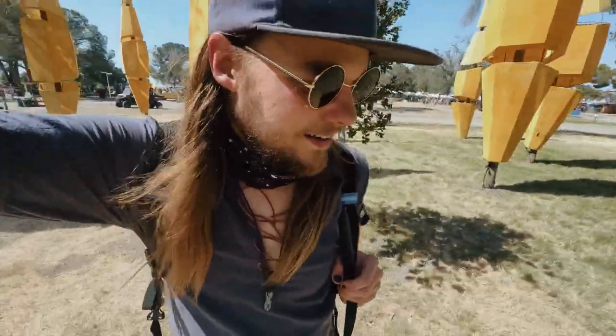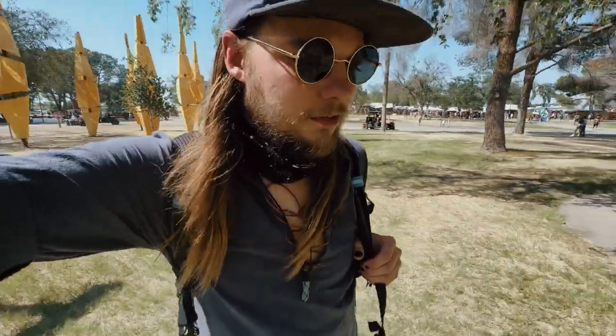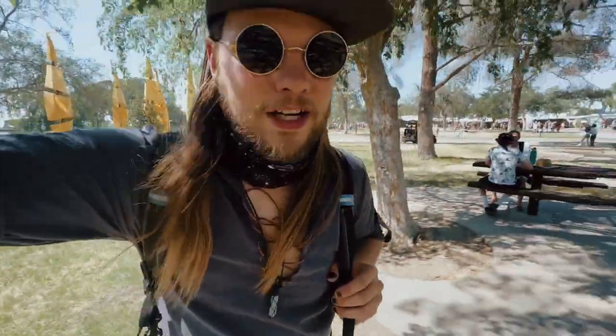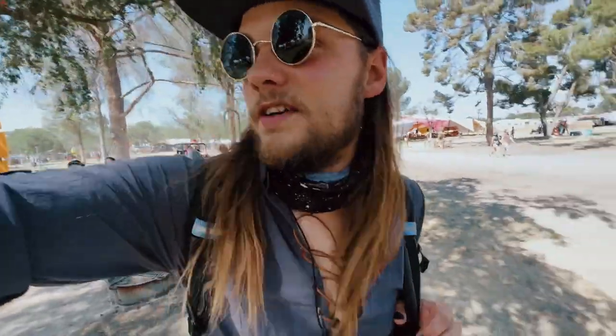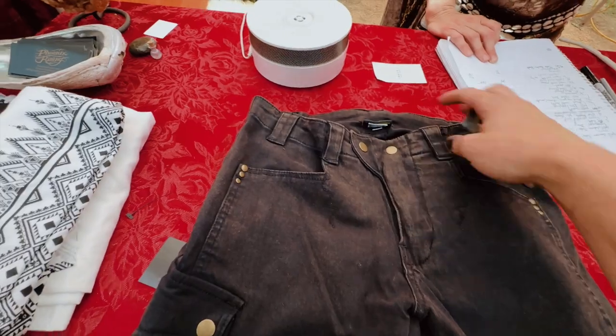Seeing this place at night, it's just so incredible what it turns into. It's still fun during the day, but man, the magic really happens when the night's out and all the lights are up. Come on. Here they are.